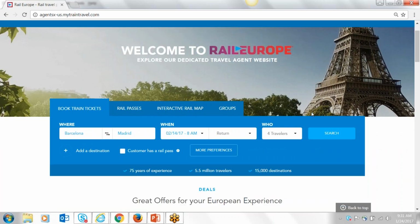Under this section, which actually used to be on the right-hand side of our current website, you might want to take a look at it later. I do feel it's easier that it's right in the middle. If you're booking train tickets, you can add up to 5 segments. So I can do a Barcelona-Madrid, a Madrid to Paris, a Paris to Amsterdam, and Amsterdam to Cologne. I can just keep adding them here by clicking Add a Destination.